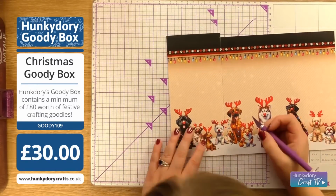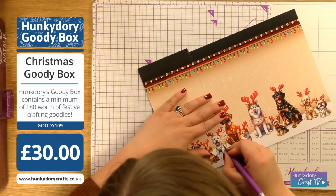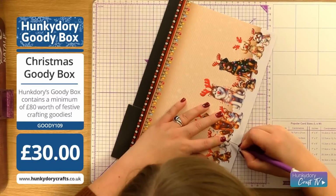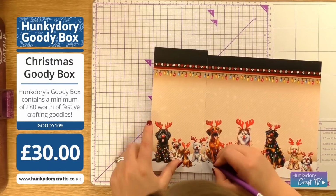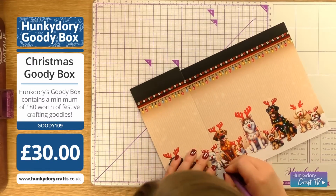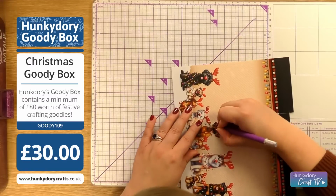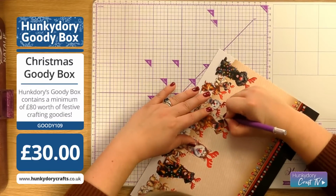So I'm going to take my craft knife now and we're going to fussy cut around these pooches that are on here. You want to make sure that your craft knife is super sharp for this one. What I want to do is cut around them, but leave them in the snow. So I'm cutting first around this little guy here, and then I'm going to join up that line. I just want to make sure I can get this dog out from the sheet first with all of its costume on.